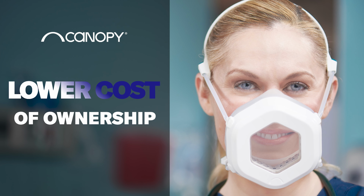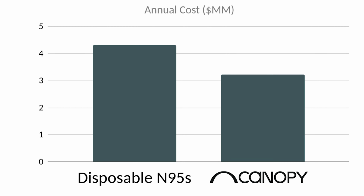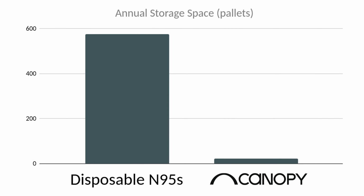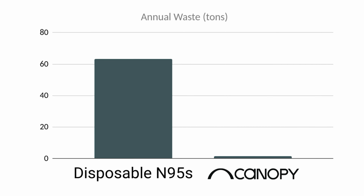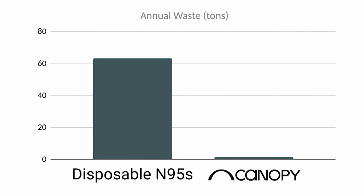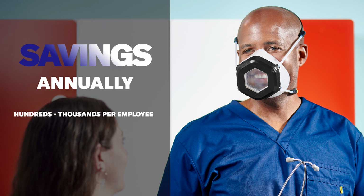Canopy has a lower total cost of ownership when you include not only the cost of disposables, but a dramatically reduced storage footprint for warehousing, no red bagging and disposition of biohazard waste. Institutions who adopt Canopy can save hundreds, if not thousands of dollars per year, per employee.